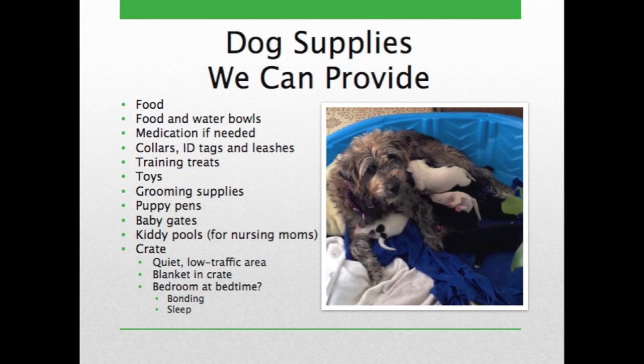Do you want the dog to sleep in your bedroom in the crate? Sometimes it will be a little trial and error, figure out what works. But for the most part, the idea is to think ahead about what you would like the situation to be for your foster dog and for you, so that you're prepared when your foster dog first comes home with you.